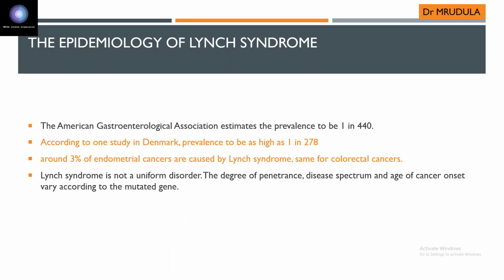So the epidemiology of Lynch syndrome. Now there are two different incidences they have given. When the infographic of this Lynch syndrome was published in the TOG, they give infographics for different TOG articles. So the prevalence rate they have given is 1 in 278. So if they ask, you have to answer 1 in 278. The American Gastroenterological Association found that the prevalence is 1 in 440.